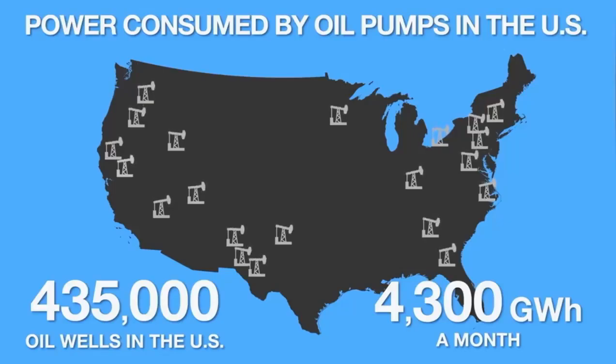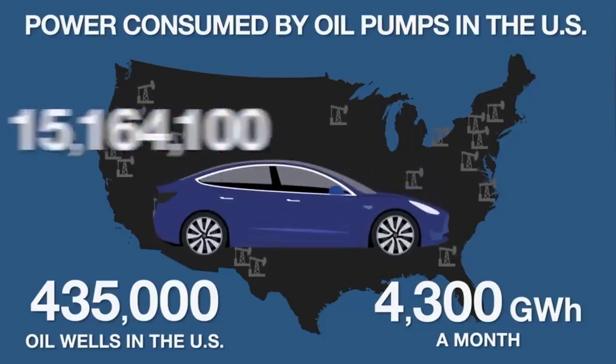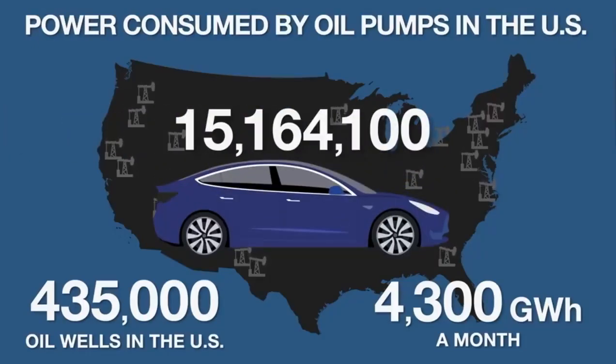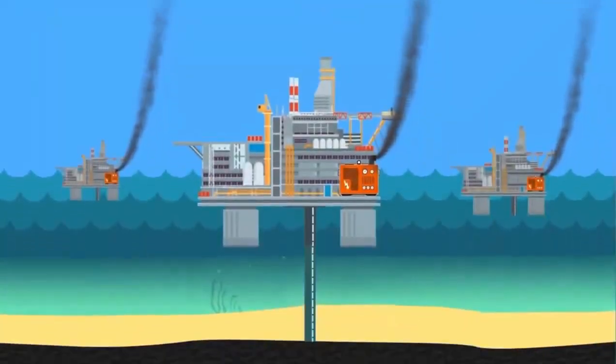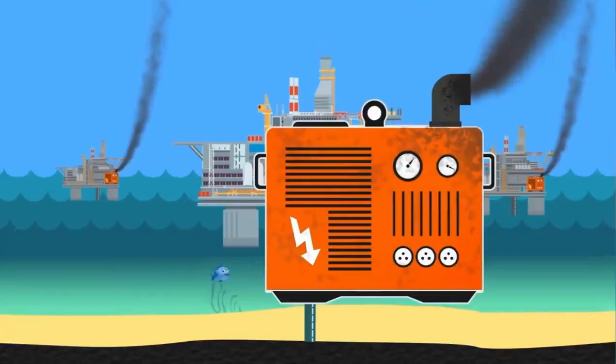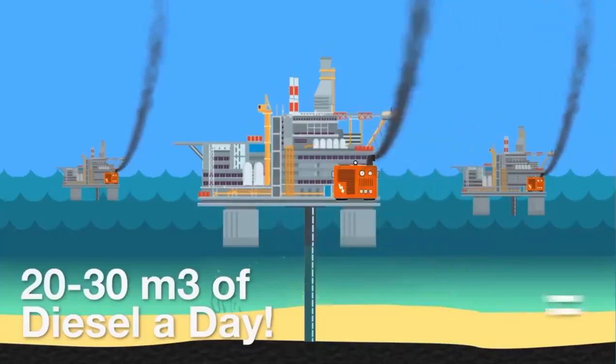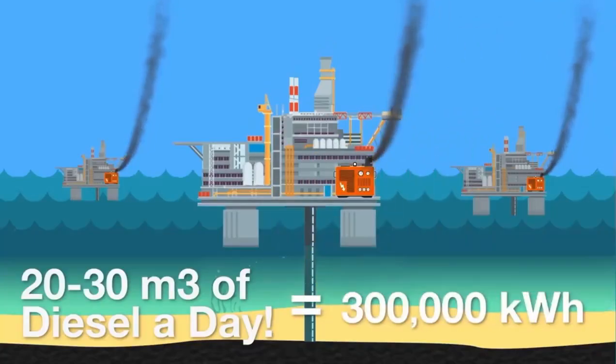If we used that electricity to power electric vehicles directly, it would be enough to power over 15 million electric vehicles for a month. That's just US oil wells on land. What about deep sea drilling? The most common way of powering an offshore oil rig is with a diesel generator. An average oil rig generator uses 20 to 30 metric tons of diesel per day. The electrical equivalent to this is 300,000 kilowatt hours.